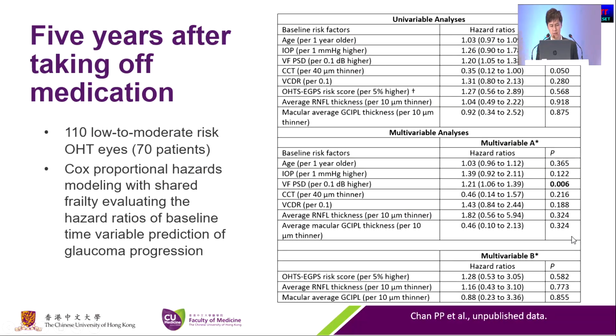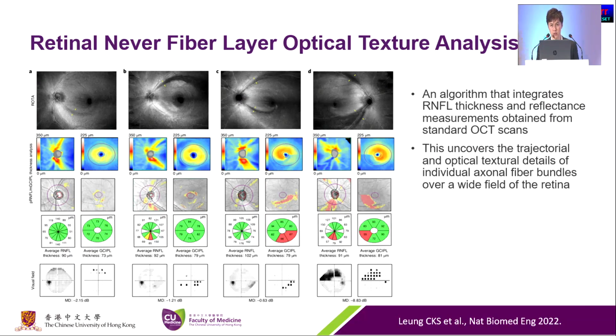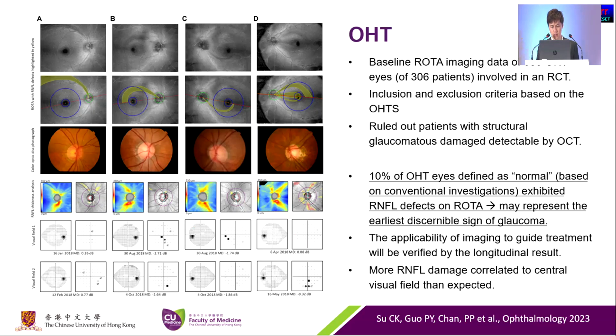And PSD value was the only risk factor that would predict the progressions. Now we have trend-based analysis, which has been shown to be even better than GPA. We have the ROTA, which might allow us to have early detections of glaucoma. In fact, from the ocular hypertension cohort in our studies, 10% of the patients actually have found some early changes, despite the fact that they were judged to be normal.